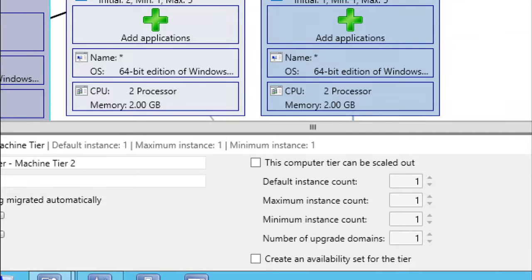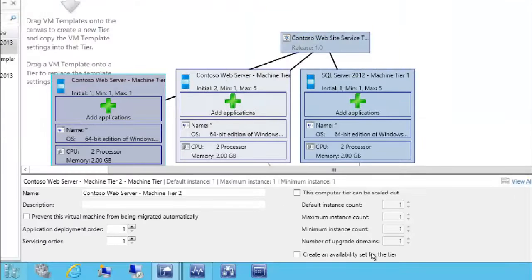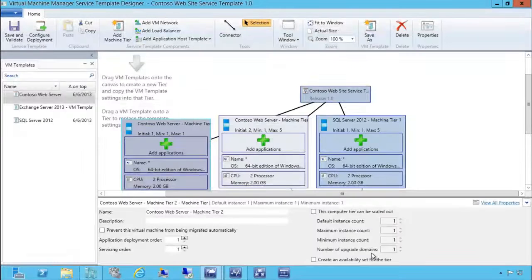Did you have a question there? Further orchestrate that so that if I'm seeing capacity requirements or I need additional performance, great question. Yes, great question. So the question was, could I orchestrate that? Absolutely. VMM, everything you do in VMM can be done through PowerShell.